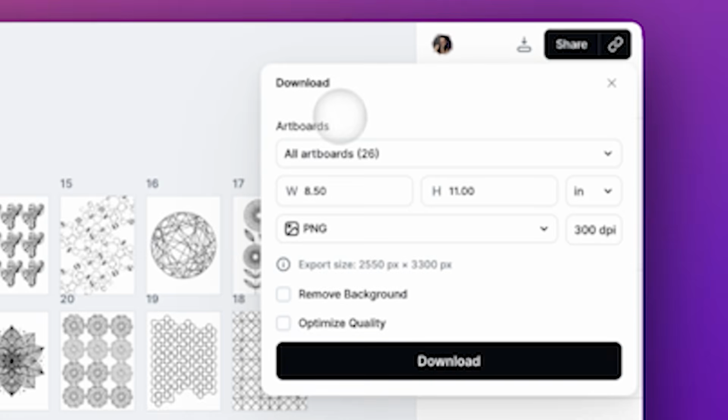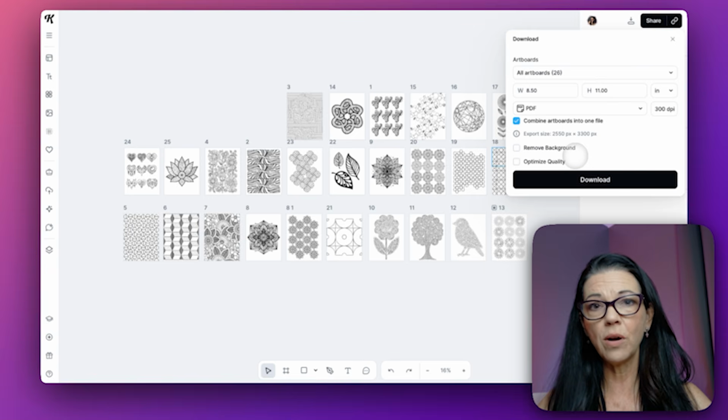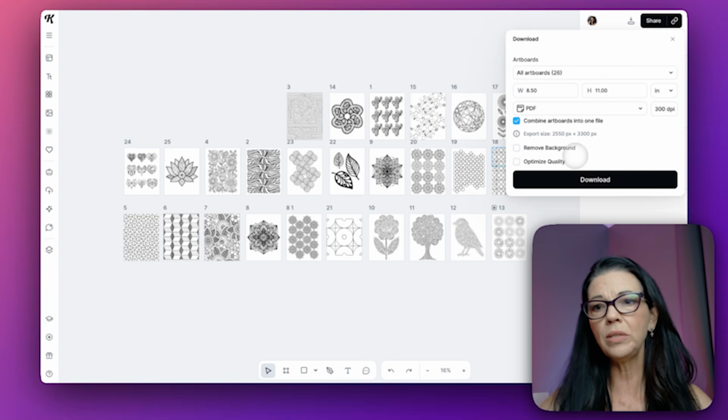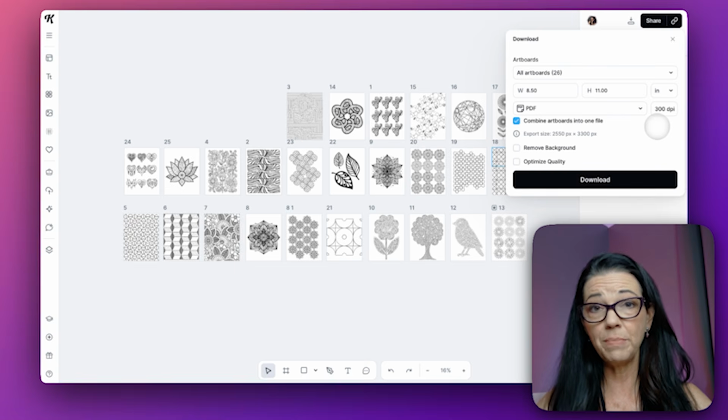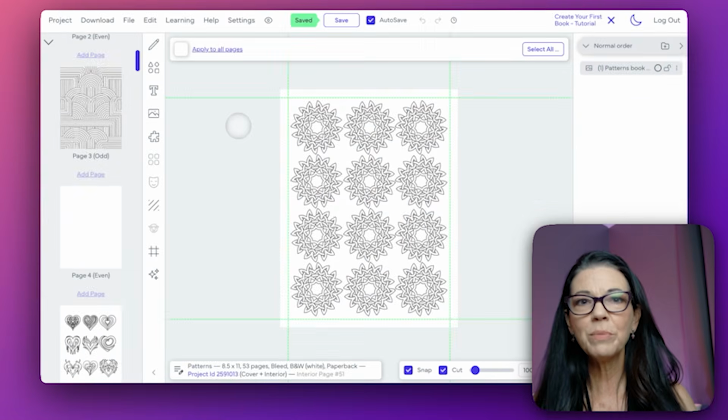So here I am downloading all artboards. I'm downloading them all as PDF. I want to combine all the artboards into one file. And now here, do I click the optimize quality? Well, over here, I don't have to because it's already at 300 DPI. When I have done this before, it's too large to upload to BookBolt. And so as long as I have 300 DPI, or 300 dots per inch, it's at the highest that it can go.